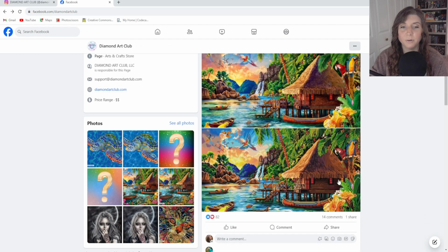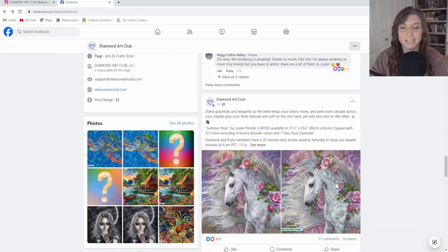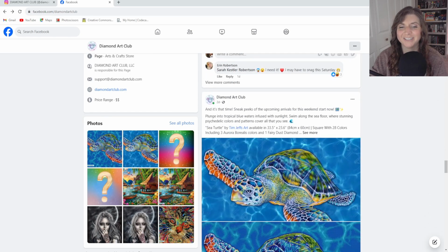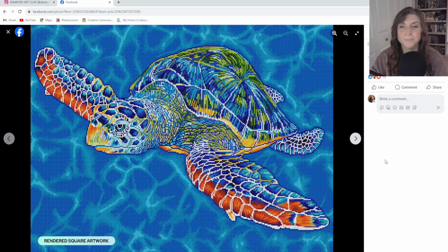What I'm doing right now is switching over to Facebook, and I'm going to show you that image again. Look, let's just spoil all of the ones we're about to look at. Here it is. I don't think it was cut off on Instagram, but Instagram is notorious for not showing you the whole image. So here is the whole image, and then here is the full rendering.